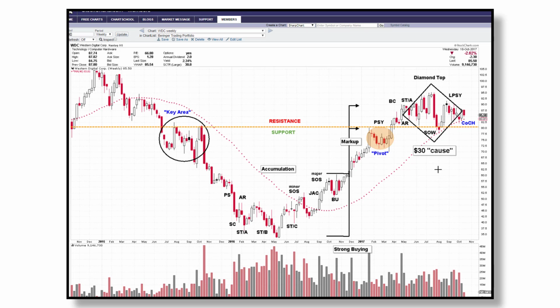So I actually like Western Digital despite finding it on a short screen. Maybe I should reanalyze my short screens, huh? But this is, again, Western Digital. The ticker is WDC. I hope you found that helpful.